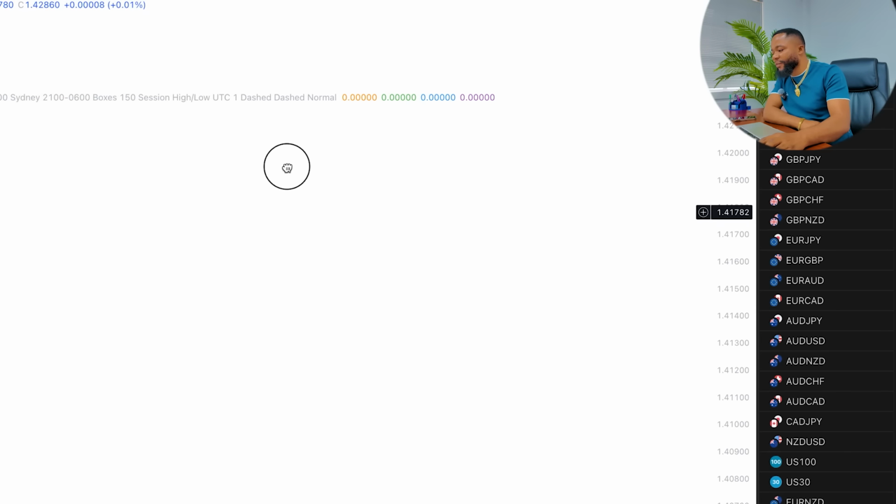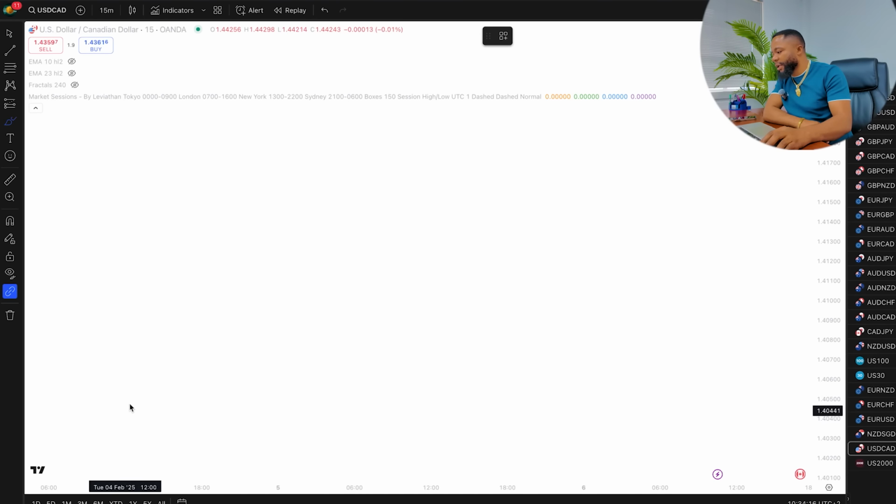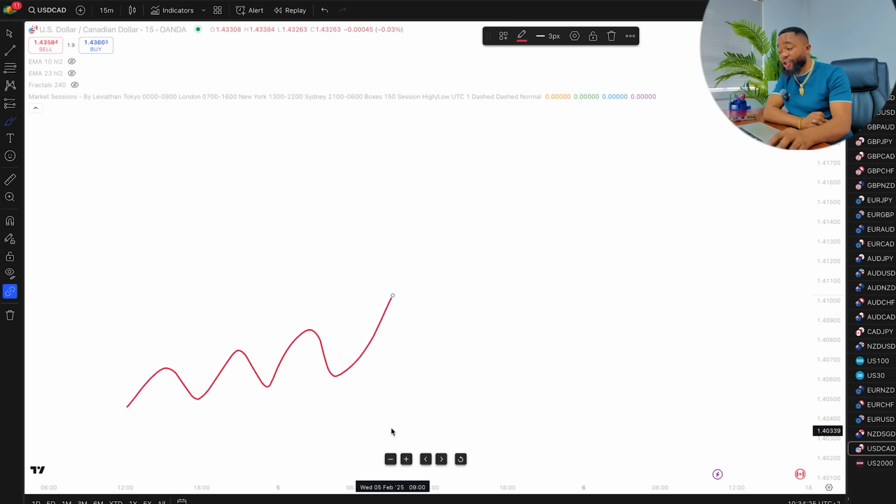Now let's go here. Let's just say we have the market. I'm just going to use my pen. Let's just say we have the chart like this. And at this point, this is 9 a.m., which is also the time the London session is opening. Good. And we're on the 15-minute time frame.